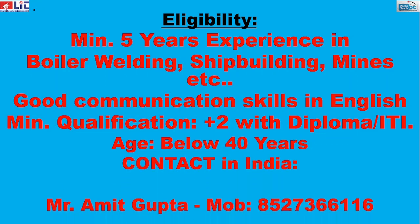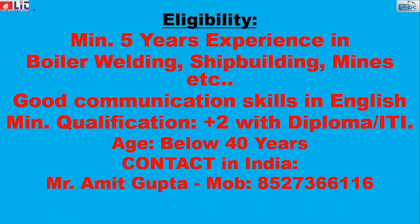The contact person in India is the HR manager of this company based in Delhi, Mr. Amit Gupta. You can note down the number. The WhatsApp number is also given. You can send the CVs or any other messages.